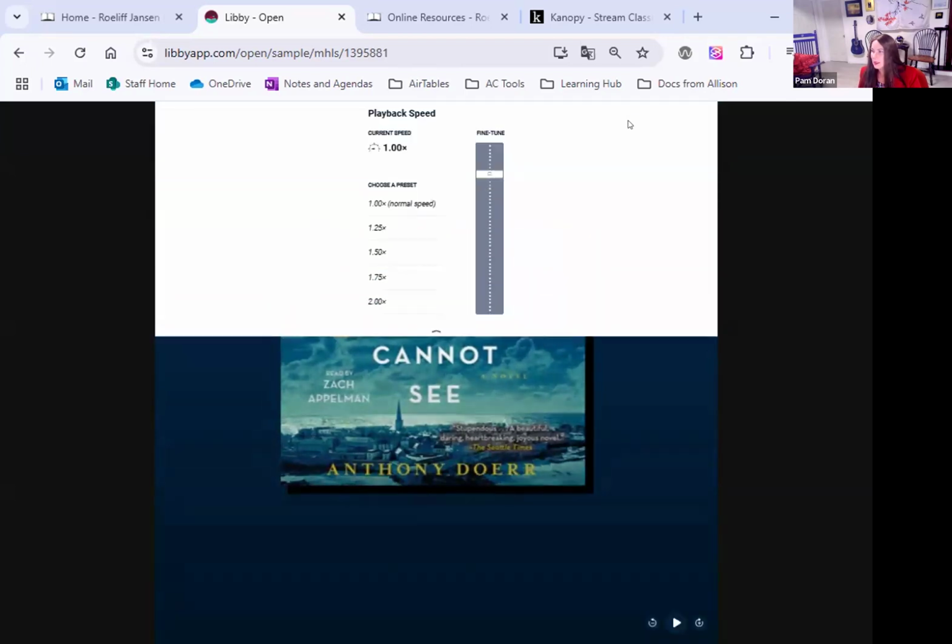And then here, this is the playback speed. So the playback speed at one time means it's speaking at a normal cadence that's easy to listen to. If you want to speed it up, you can click any of these items here and they'll speak faster.